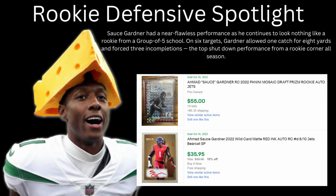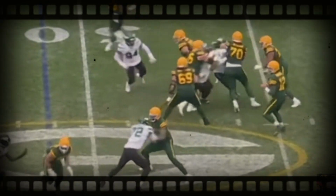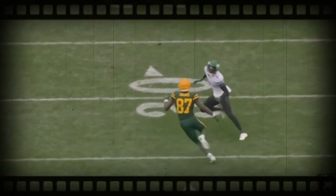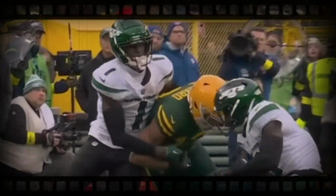Rookie defensive spotlight for the Jets. Sauce Gardner had a near flawless performance as he continues to look nothing like a rookie from a group of 5 school. On 6 targets, Gardner allowed 1 catch for 8 yards and forced 3 incompletions. The top shutdown performance from a rookie corner all season.